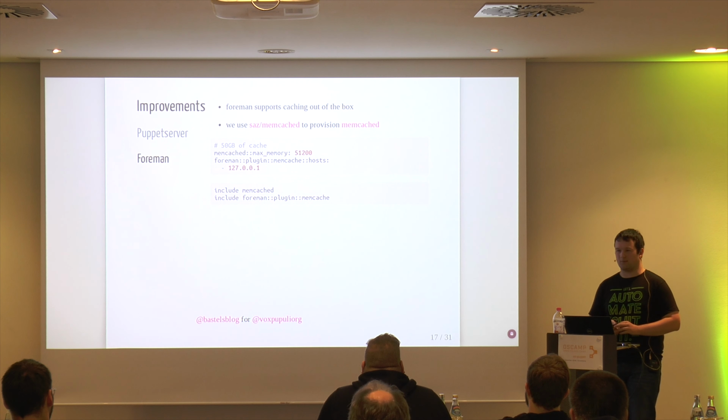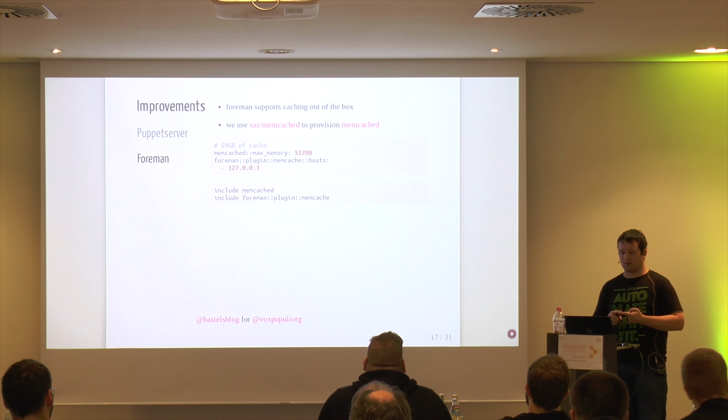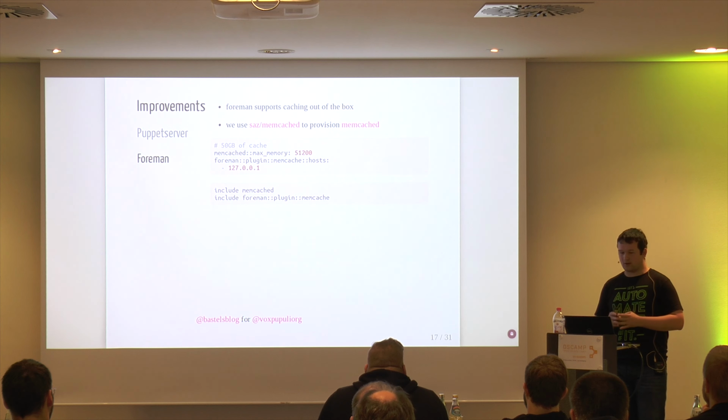So we had to take a look at Foreman and try to figure out how we could improve the performance here. Foreman has built-in support for using memcached as an in-memory object store to cache some data, which is a very good performance improvement. It's not a requirement to give it 50 gigabytes of memory.